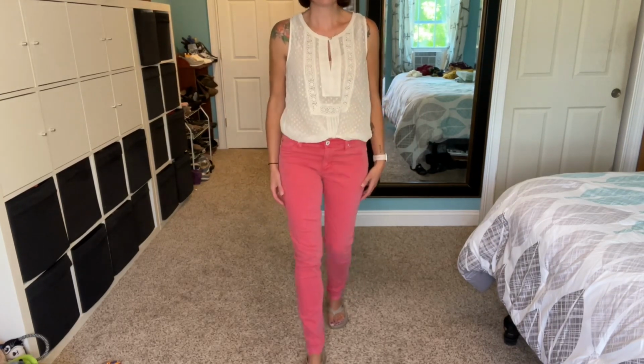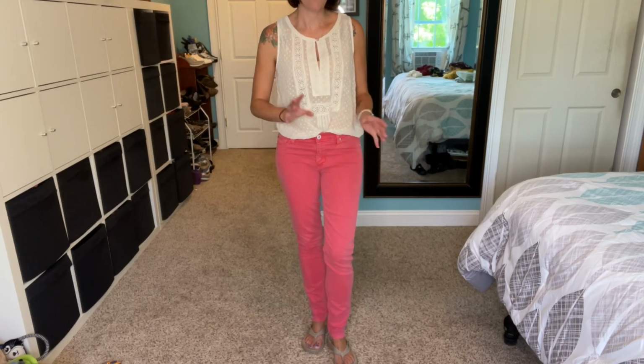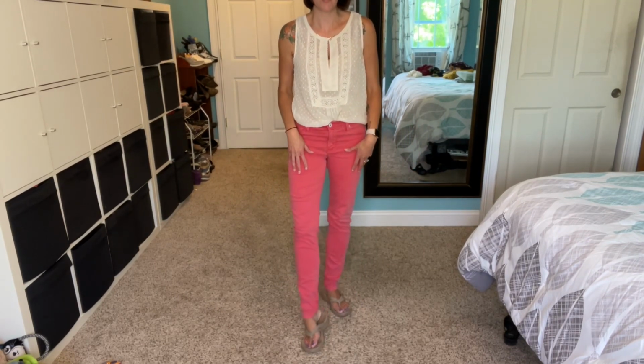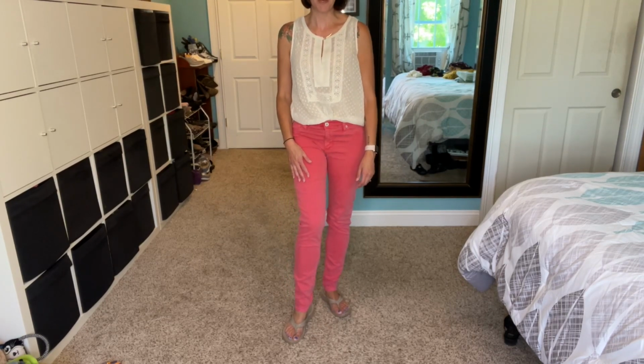I think it's just such a fun color, really more for summer than fall. So I would have to see if kind of playing around with the cuff might make it so that these wrinkles here go away. But I'll try that and let you know in the recap.